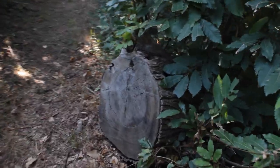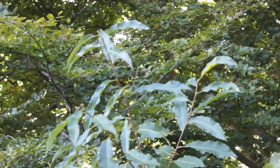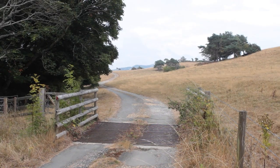So this is good to see. So this was a chestnut tree, a sweet chestnut tree, that fell down in the wind, and they had to slice it in half. But you can see that it is growing up from the original stump, and quite valiantly. If you look right up at the top, it's even tried to set a chestnut there. Look at him. What a legend.